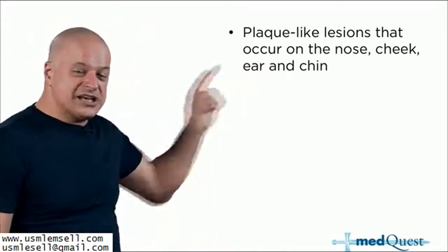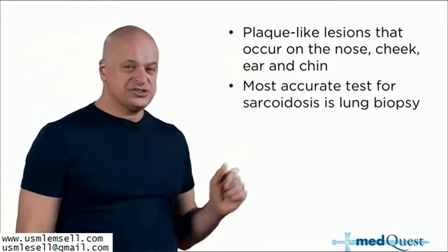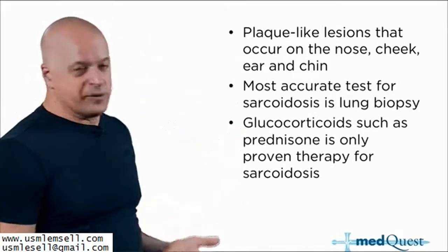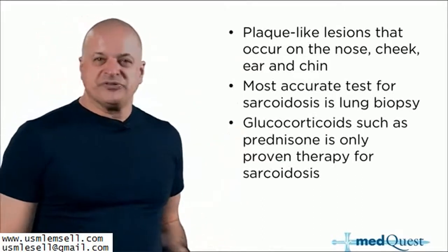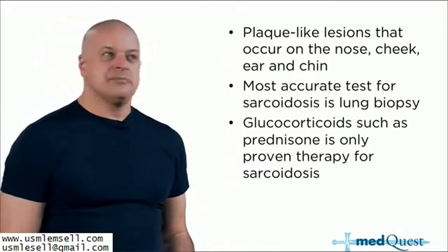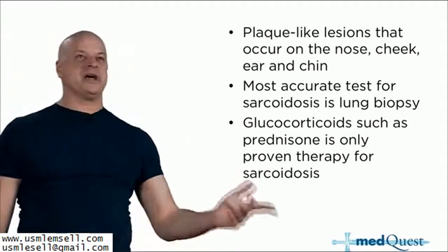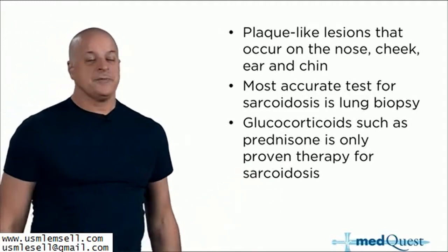The most accurate test is a biopsy. Non-caseating granulomas. ACE levels are like garbage. They just don't help you very much, because ACE levels can be up in 60%. But if they're not up, you can still have sarcoid. And if they're up, they're not the most specific thing in the world.